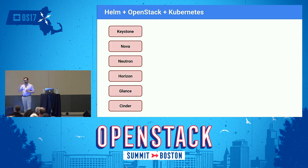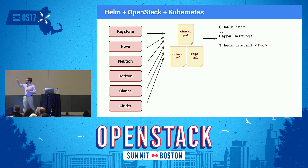In a minute, you'll be hearing from the AT&T folks who actually did this work. But basically, there's something out there right now called OpenStack Helm. And it goes through and makes it very, very easy to deploy all these things. So on the left-hand side, you have all these services. What you'll do is you'll take those services, and you'll describe them as a chart file. And then you'll also have some variable and requirements files. Those are just variables that you would set on a cluster-by-cluster basis. You take that, and you deploy.